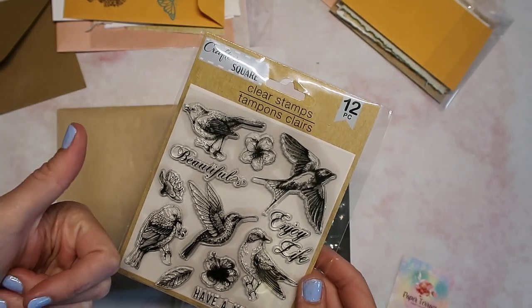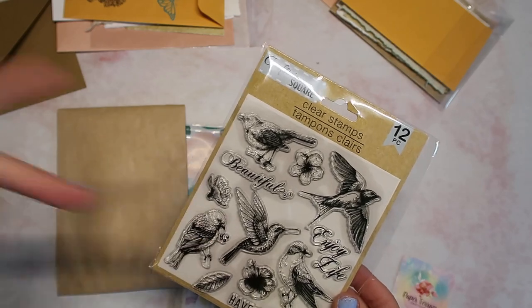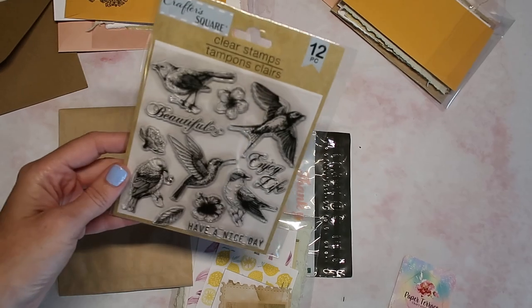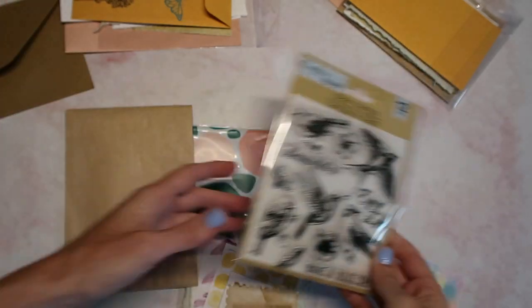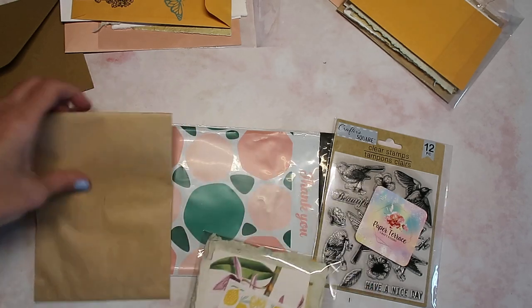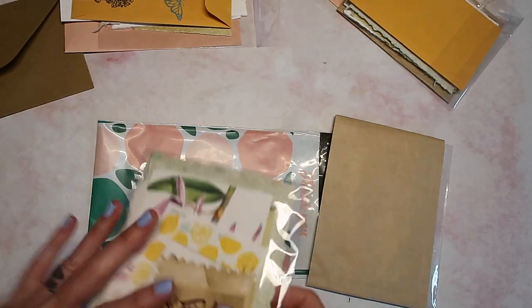So there may be like the summer stamp set, the llama stamp set, or cactus stamp set. I know that everyone wanted these ones, but obviously I did my best to try and get them, and I'm hoping that the patrons will love whatever stamp set they get. It's just totally random. I don't look at who I'm sending it to or anything like that. Okay, and then the 5-piece junk journal kit you guys already saw.